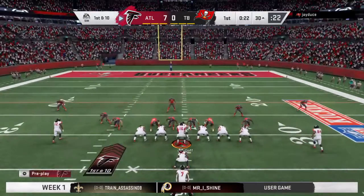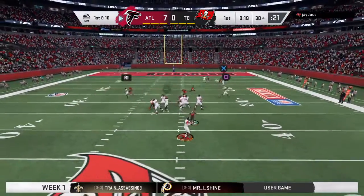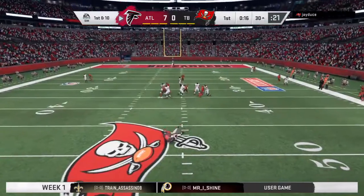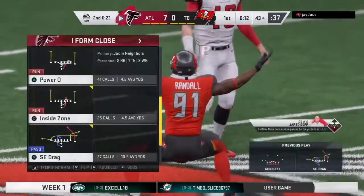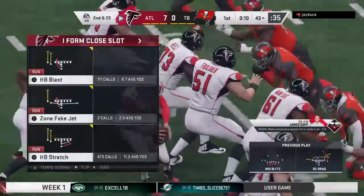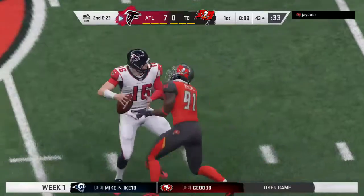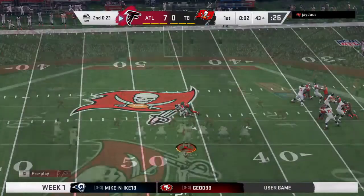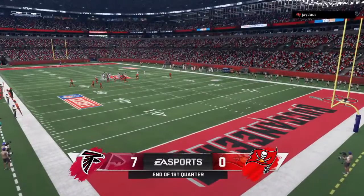But I think this is part of where scripting comes in. We always hear about the scripting of plays, how they're going to be called. Everyone dress rehearsing. And a big loss here as he's taken down. Now then, after the sack, it'll be interesting to see what they have planned for 2nd and 23.